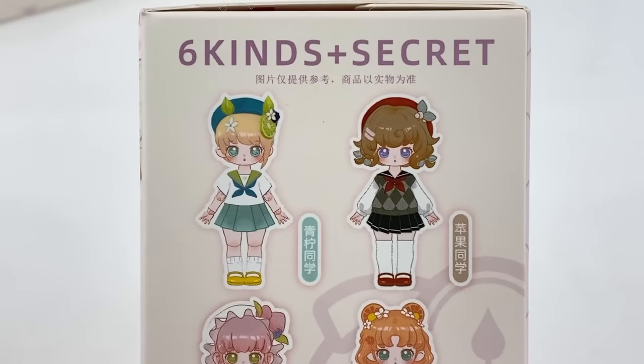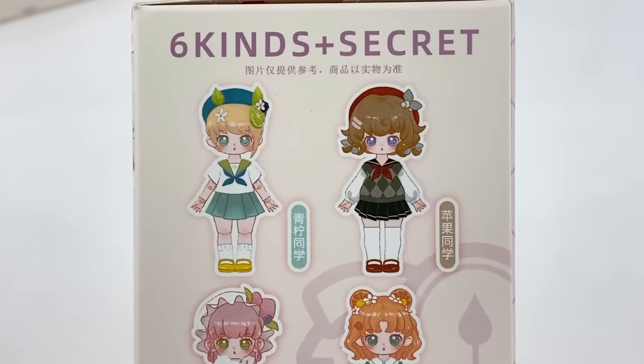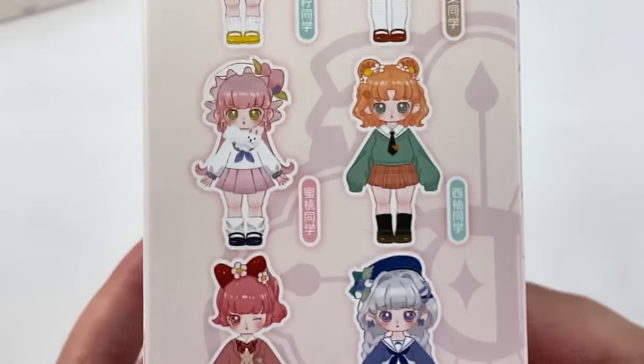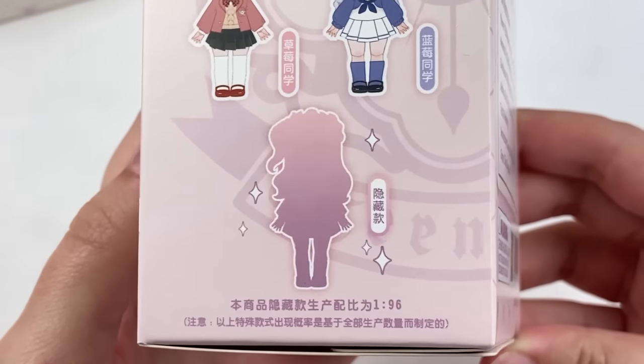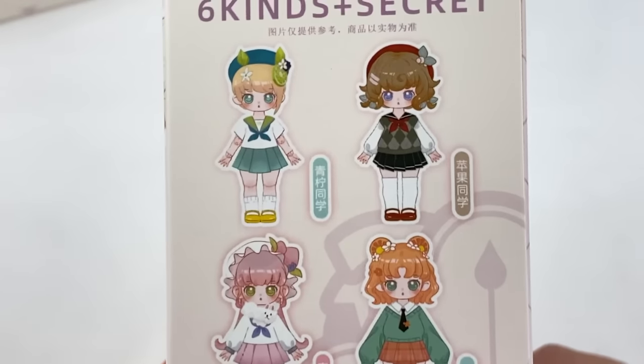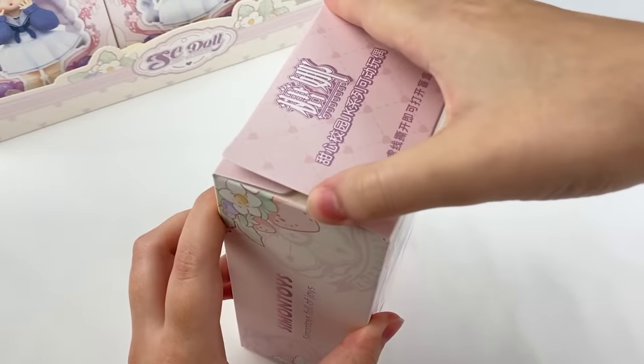So in this series there are six designs and one secret. And the designs are lime, apple, peach, grapefruit, strawberry, blueberry, and then the secret one. So I'm kind of hoping I can get that one, as I already have the lime one from an individual blind box. Let's open this box.